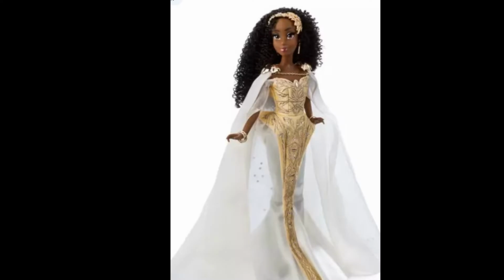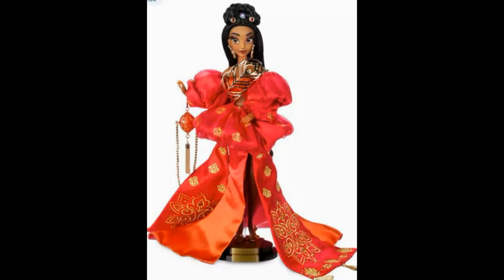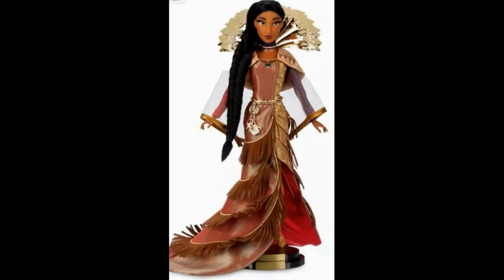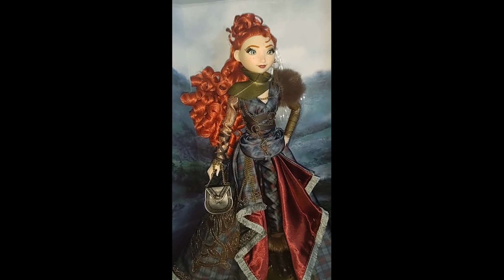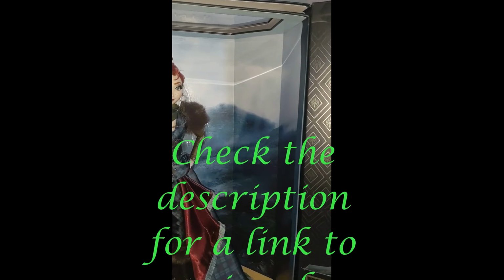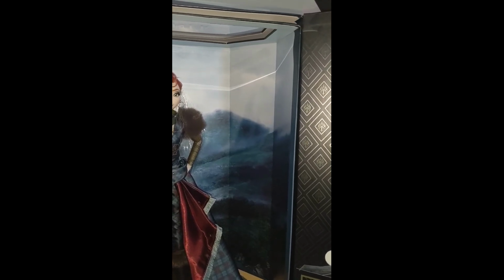Like Tiana is gorgeous. I actually thought about getting her because I really think she suits her character, but I didn't feel like Jasmine, Ariel, or Mulan really represented their characters. I don't know what's happening with Pocahontas. I didn't love it. Aurora is beautiful. I thought about getting Aurora as well. So if I were to pick up another one, Aurora and Tiana were definitely on my list, and I know they have more coming out soon. So next up is Moana, and then it looks like they're going to be doing Belle, Rapunzel, and Snow White as well.